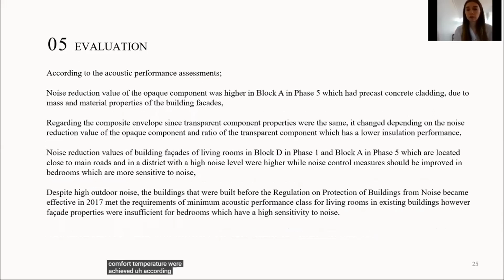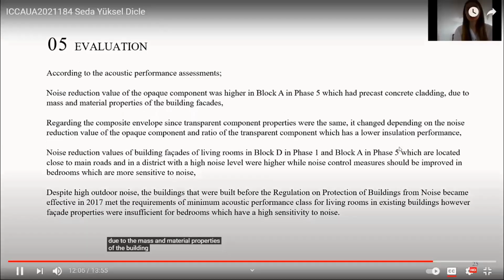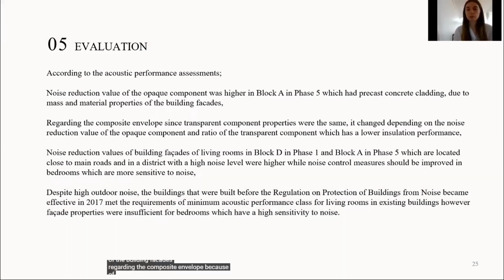According to the acoustic performance assessments, noise reduction value of the opaque components was higher in Block A due to the mass and material properties of the building facades. Regarding the composite envelope, because transparent component properties were the same, noise reduction value changed depending on the noise reduction of the opaque component and transparent components.